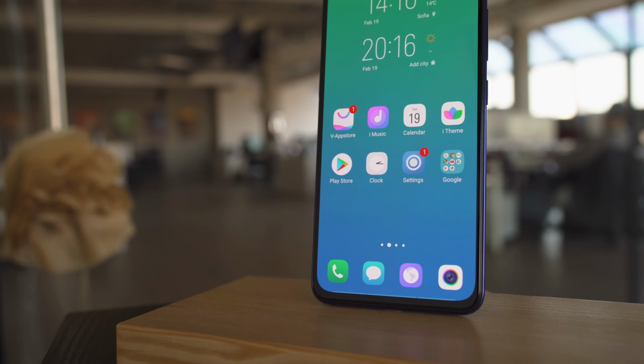The Vivo V15 Pro seems to be an extremely promising mid-ranger. However, with its weird mashup of flagship and mid-range features, it seems like its success will entirely depend on how Vivo prices it.